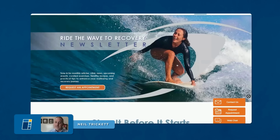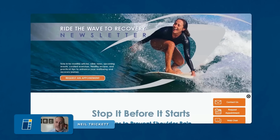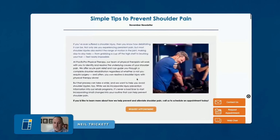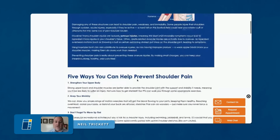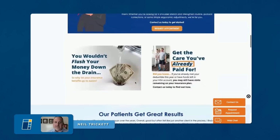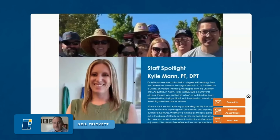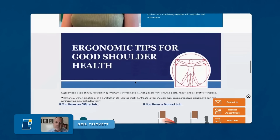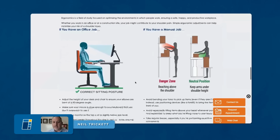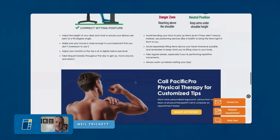This is their monthly newsletter that goes out to their patient list. It gets emailed out, gets posted on social media. People click on it, they come back here, and it's embedded in their website. And it looks really awesome. It's full of great articles in here. It's very personalized, with staff spotlights and all kinds of things that you can be putting in your newsletter, but it keeps people really connected with your clinic, right? And sees you as the authority.